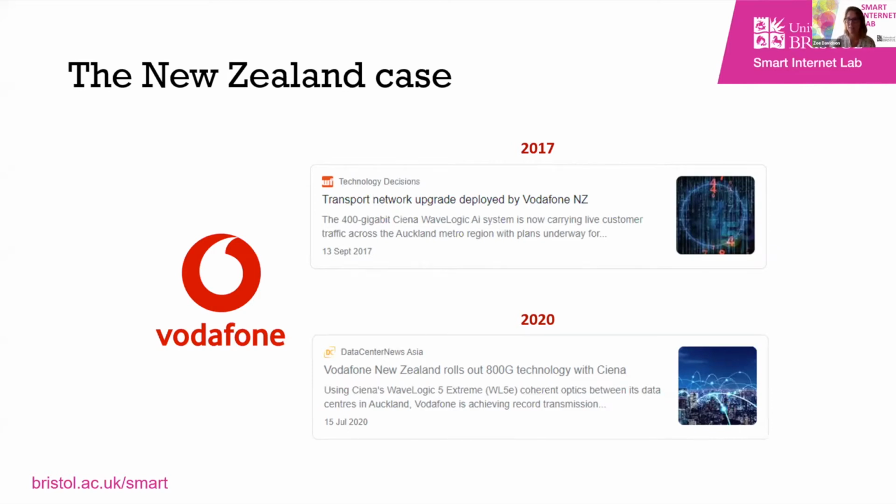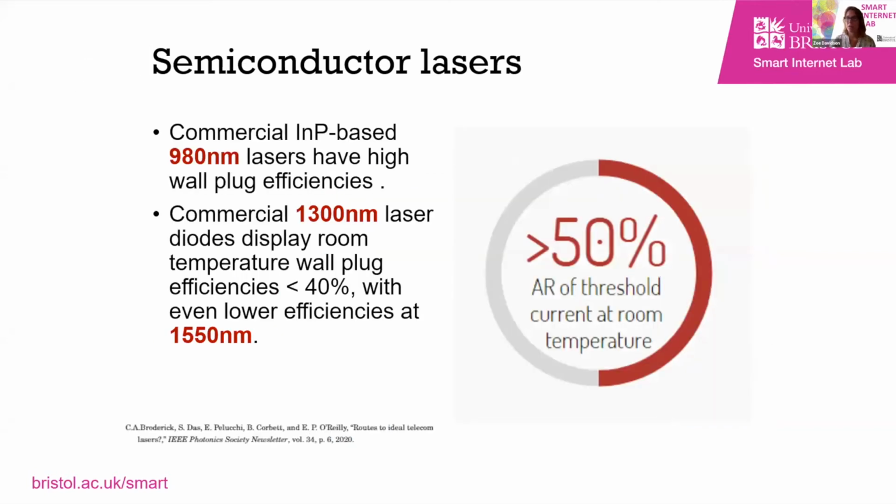So as we can see, the internet is growing exponentially, and as the internet grows exponentially, the energy that the internet is consuming is also growing at that same speed. And that's something we really need to be aware of and address going forward. So how do we do this?